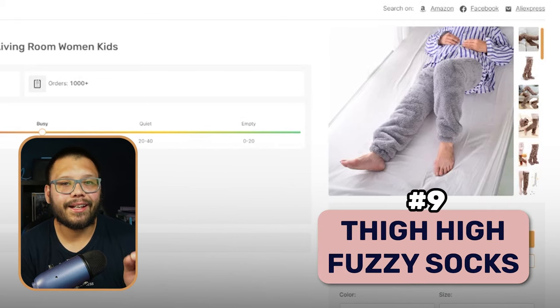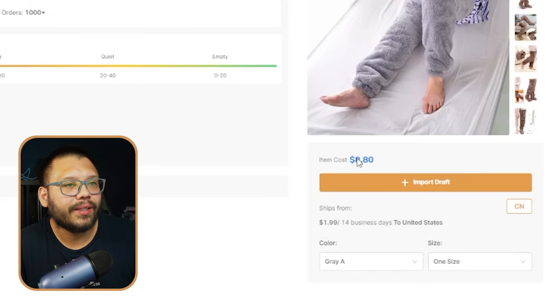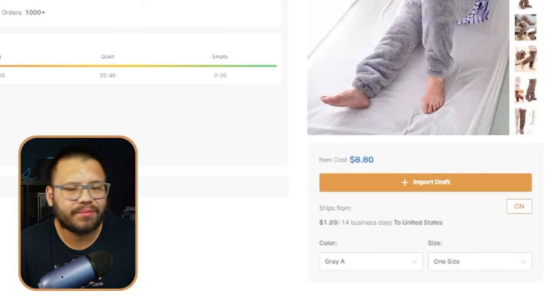All right, up next on number 9, another cozy item to wear during the fall, and that is thigh-high fuzzy socks. These are a huge hit, and last year they went absolutely crazy. Now, these over at AutoDS, you can source them for $8.80 and $2 shipping, so just about $10.